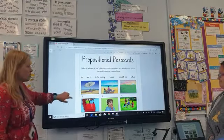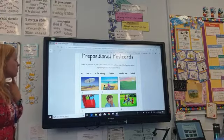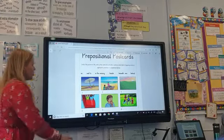So your job is to look at these little postcard pictures, and can you have a go at writing a sentence about what you can see in each one? If I was looking at this one, I might say, lying on the sand is a beautiful purple beach towel, and next to the beach towel is a stripy beach ball. So I've used 2 of them in my sentence.